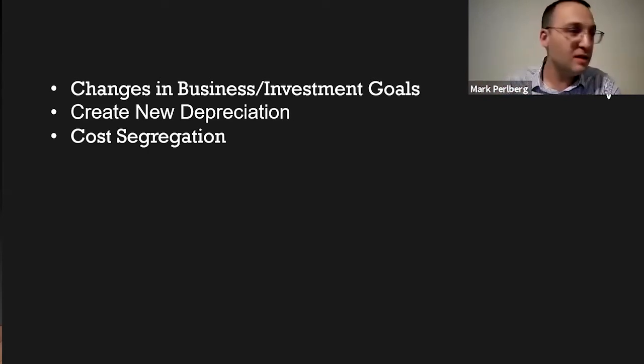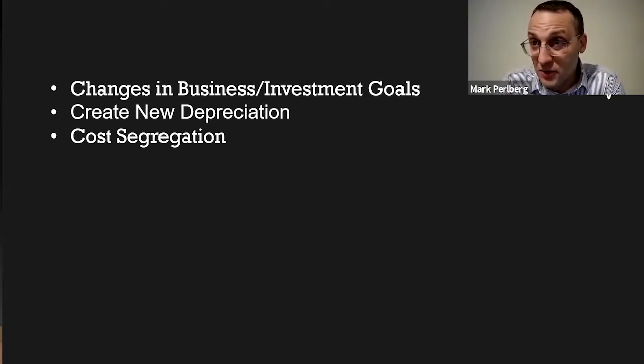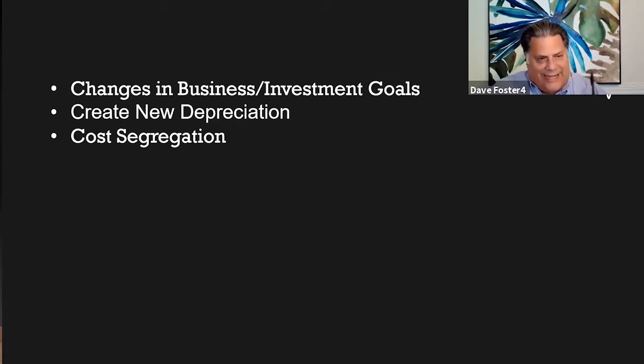But at a high level, the trap with cost segregation is that when we do it, we identify property that is non-real estate, and we can write it off right away. So when we do the 1031, we might have to worry about some depreciation recapture, and that is taxed at your ordinary income rate. Yeah, that's exactly right. That's a gotcha that a lot of people don't realize.